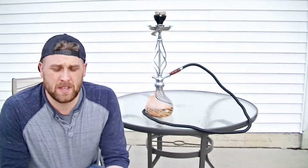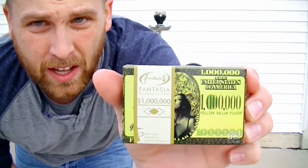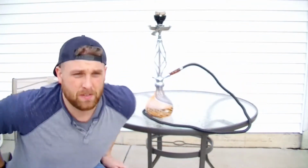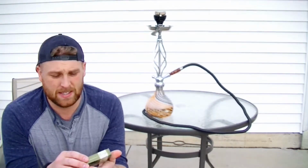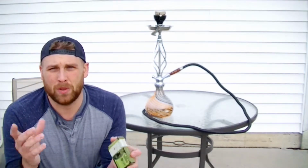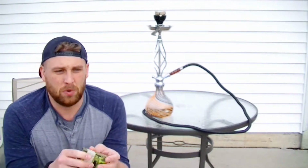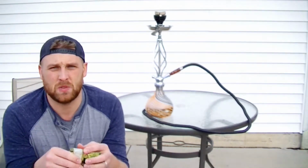Today I'm going to be reviewing the Fantasia Million Dollar flavor. The cool thing about this flavor is that every time I've ever had it, it tastes like something different. Sometimes it tastes like gummies, sometimes like the zebra stripe bubble gum. I've had other flavors that tasted more like berries or grapes, but never the same consistent flavor, which is nice.